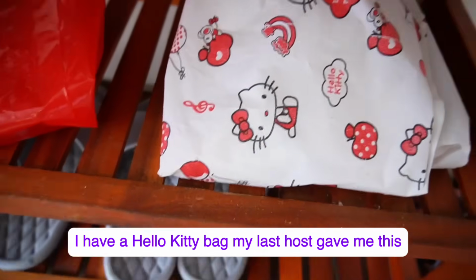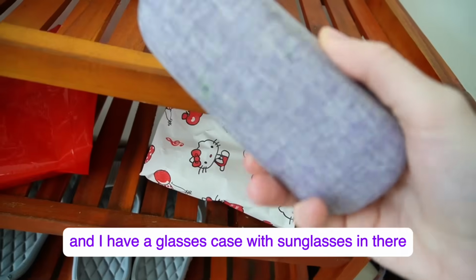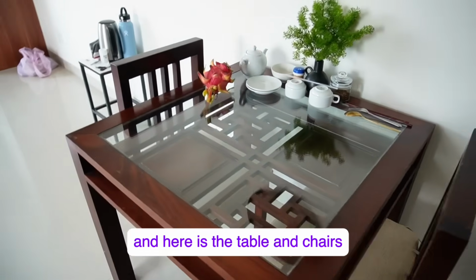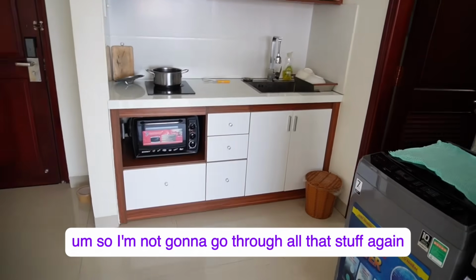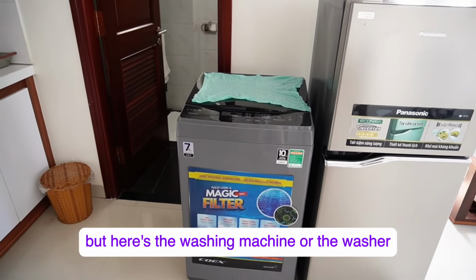Look, I have a Hello Kitty bag. My last host gave me this. And I have a glasses case with sunglasses in there. And here is the table and chairs. In another video, I already showed you guys my kitchen. So I'm not gonna go through all that stuff again, but here's the washing machine or the washer.